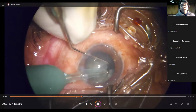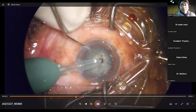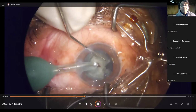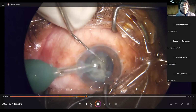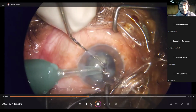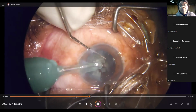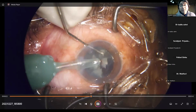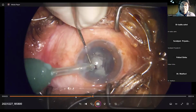You can see here that I am making multiple pies of the nucleus. Now, once I've done that, each pie is brought up and further chopped into a smaller piece and then emulsified. So if you have done a chop, normally your pieces will come out very easily. You can see here that all these fragments are coming out very well.